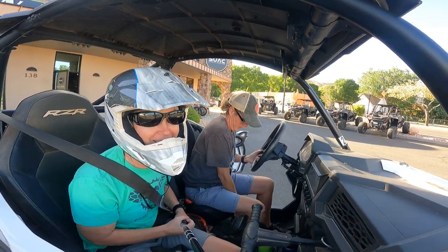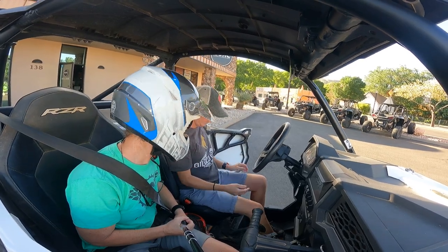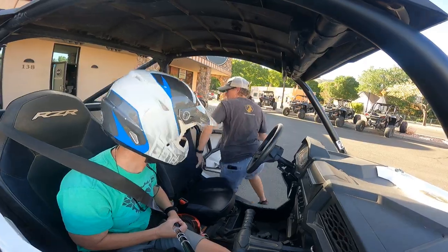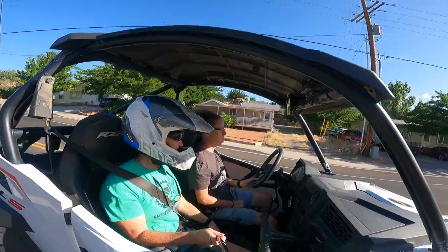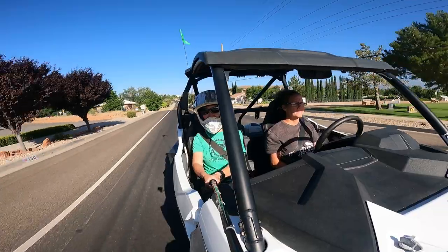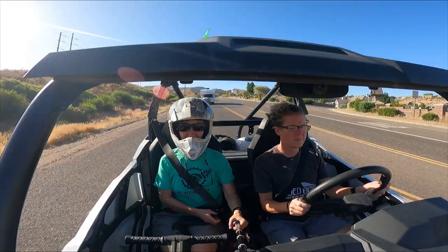And even on the main road, I've got my helmet on. Safety first, people, safety first. Miles an hour on the paved road seemed to be the optimal speed for Casey's hair. Hey, I was just concentrating on driving.